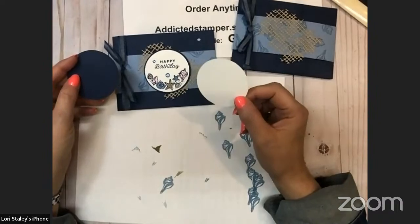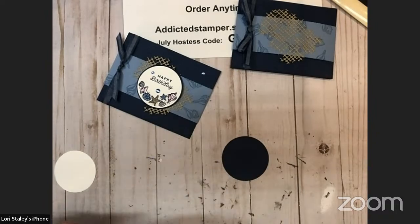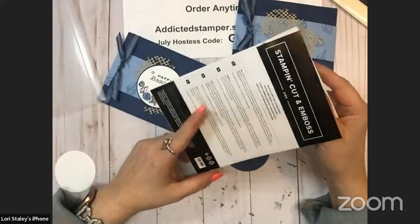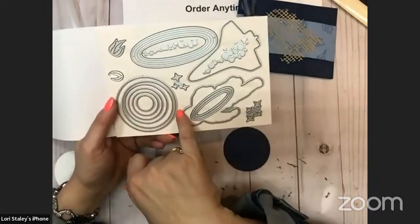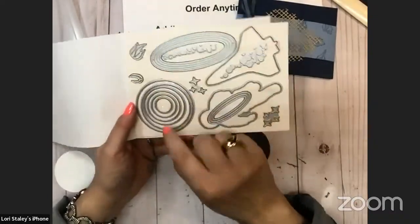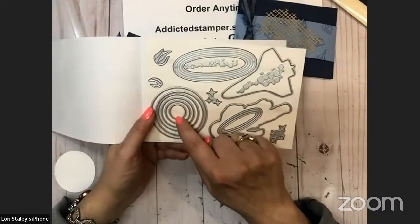I use the 2 3/8 inch circle punch to punch the white circle. And I have to thank one of my team members for this because I missed this. I did not see the ovals, first of all. This is the Reach for the Stars, which is part of the bundle that has the astronaut in it. And the circles in it are different sizes than what we have in our online store punches. The largest one is 2 1/2, then 2 1/8, then I think 1 3/4, then 1 3/8, 1 1/8, and 3/4.